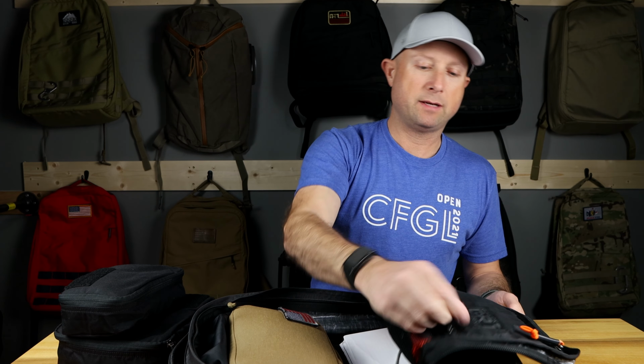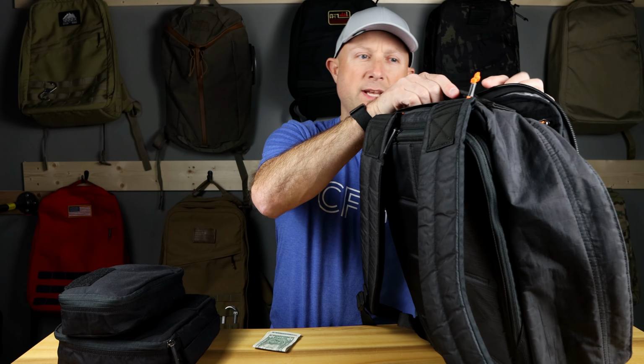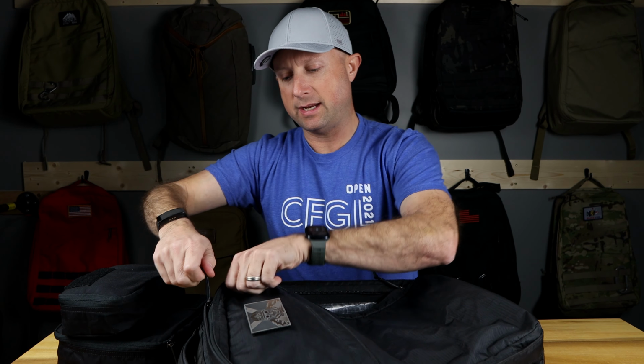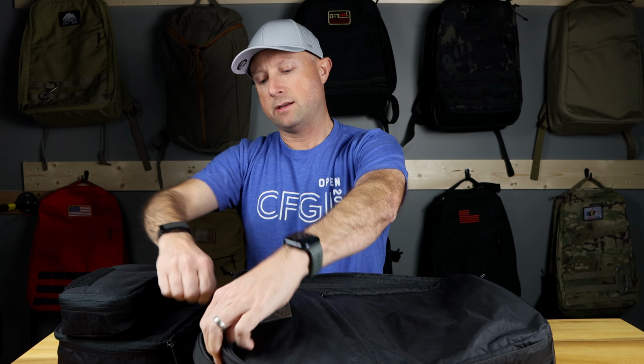orange pulls in most of the areas, one on the top inside, black pull on the lower one, and then on the outside stash pocket, nice little accent orange, so you can see that zipper. The rest of it is just the same compared to the rest of the GR1 series of bags, and I'm a big fan.